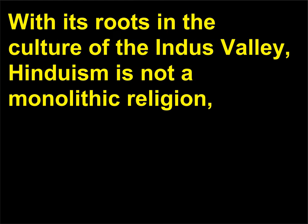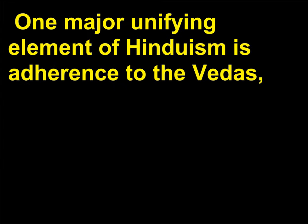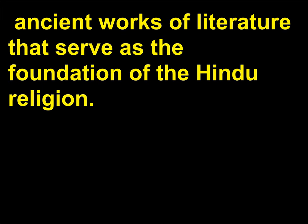With its roots in the culture of the Indus Valley, Hinduism is not a monolithic religion, but a name that encompasses diverse groups who worship many different gods and goddesses with multifaceted attributes. One major unifying element of Hinduism is adherence to the Vedas, ancient works of literature that serve as the foundation of the Hindu religion.